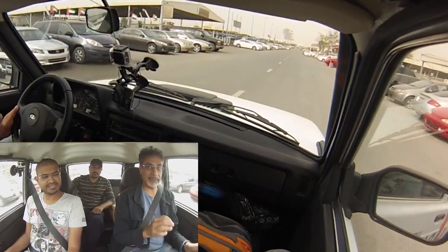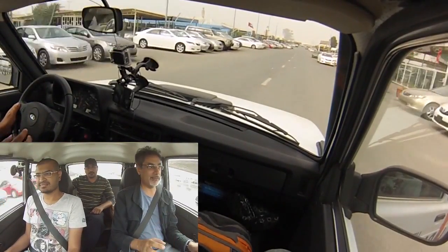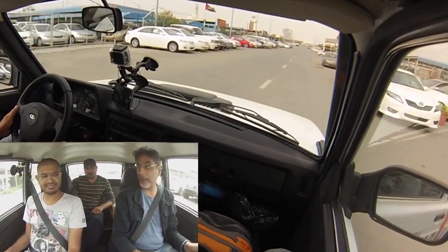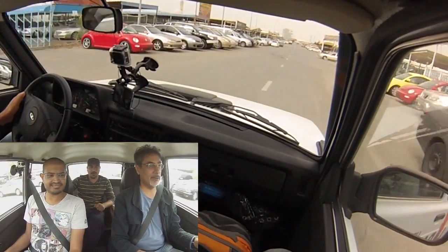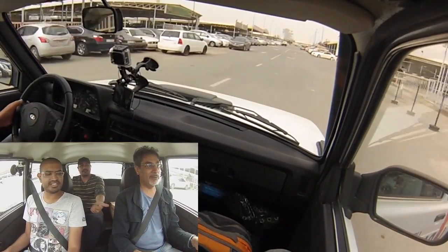Easy to drive? The clutch actually is very light. Let me just fix the mirror there. So the clutch actually is very, very light. It is actually very easy to drive. The steering is power steering. ABS brakes, no problem. Wow. So it's got ABS brakes as well.